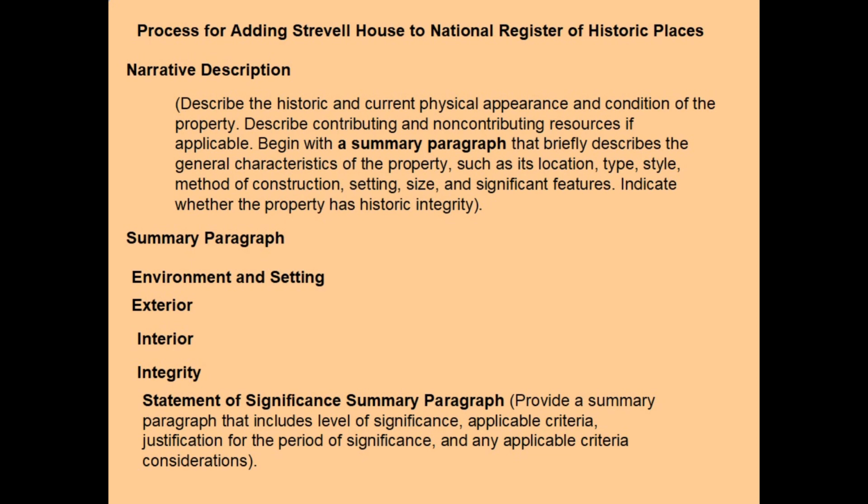Now here's the major categories that's in the application. You have to give a narrative description of the property, then a summary paragraph. What environment and setting is the property? You have to talk about the exterior of the property, the interior of the property. Does it have integrity, which means does it still look the way it did when it was first built and was important? And then you have to have a statement of significance summary paragraph.